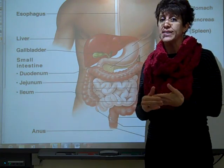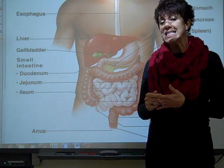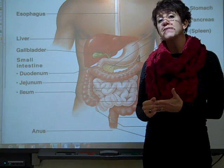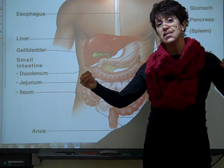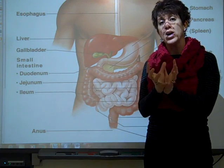But one of the jobs that's going to be involved in digestion is that it produces bile. Bile is not an enzyme, but instead it's an emulsifier. To emulsify means to break things into smaller droplets and not allow them to congeal back into one drop.